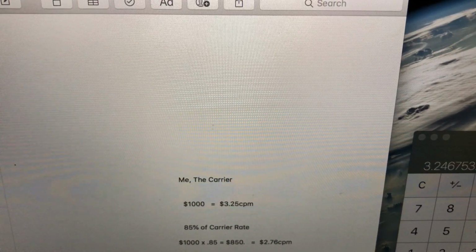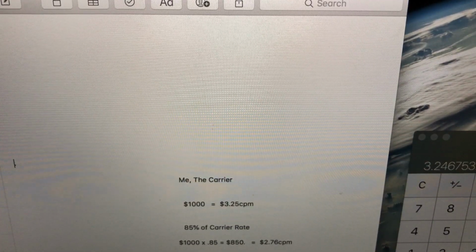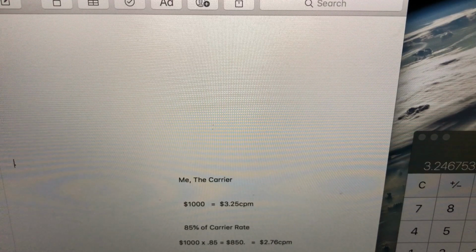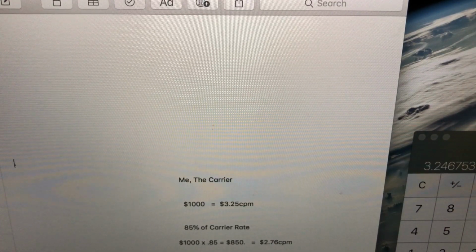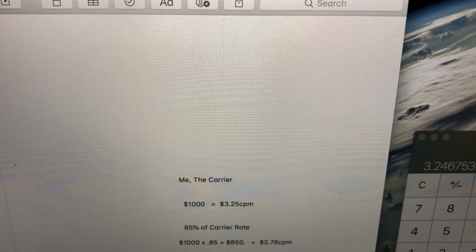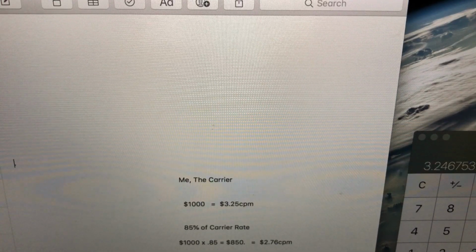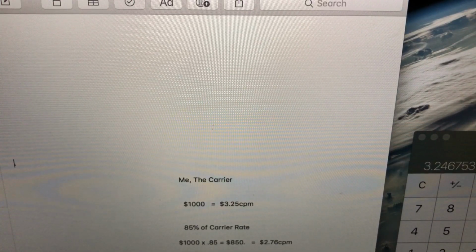Now, if you came to me and ran for me, and I gave you 85% of the carrier rate, and I say, hey, here's the login to the dashboard. I'm set up with these brokers. Or if you find another broker, we'll check their credit and we'll add them too. But find your loads off the dashboard. You get 85% of the rate. What you get is what you get.